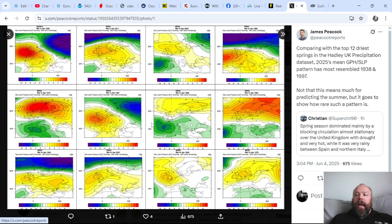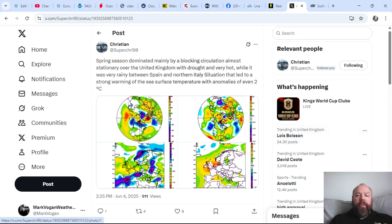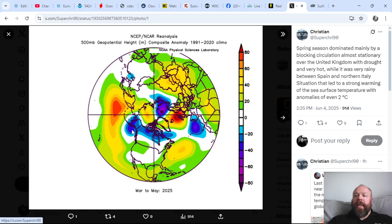Now, another tweet here by Christian showing that the spring season dominated mainly by a block in circulation, almost stationary over the UK, with drought and very hot weather. While it was rainy across Spain, northern Italy, the situation that led to strong warming of the SSTs, as already mentioned, anomalies exceeding 2 Celsius.